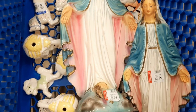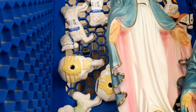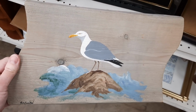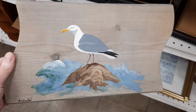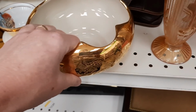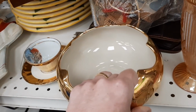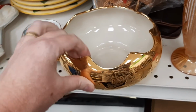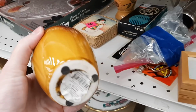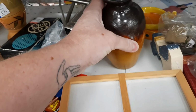So those are the two statues, and underneath are all the macrame pony beads, and then I actually found 3 elephant beads as well. I really like the simplicity of this hand-painted seagull on a piece of wood. It's signed. I thought it would make some nice nautical decor, or if you had a beach house. I really like using gold in decorating for Christmas and the winter holidays. I think it is a nice pop of color amongst all the red and green and white colors of the season. I was just checking out to see if this was vintage or not, and it had a barcode on the bottom, so I knew it was more contemporary.